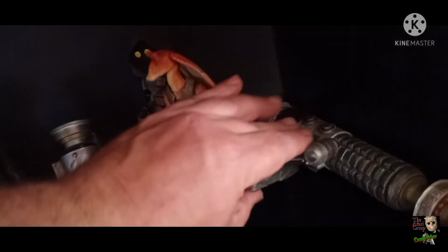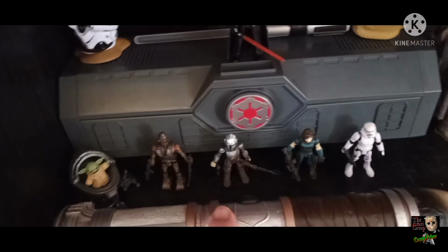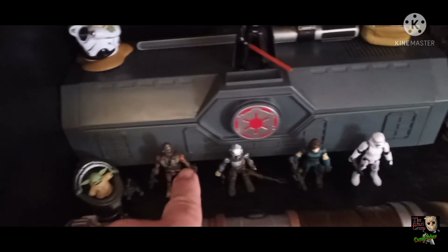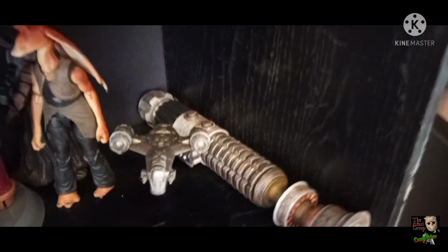I don't know, but either way, I'd like to print up one that'll work with these guys. As a matter of fact, there are a bunch of files for the 3¾ scale figures, but it comes to find out it actually works better with the Mission Fleet figure. So we may do that here in the future as a long-term project.